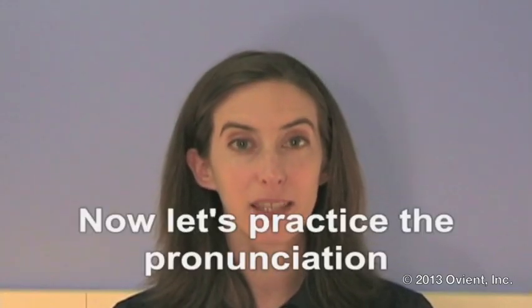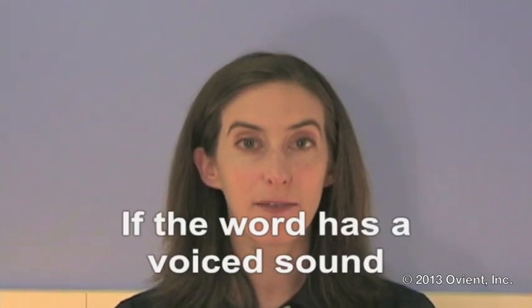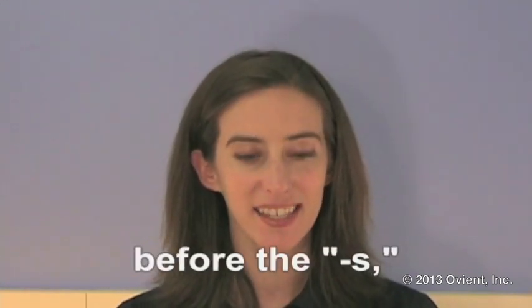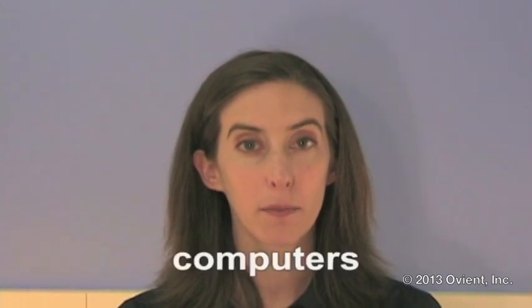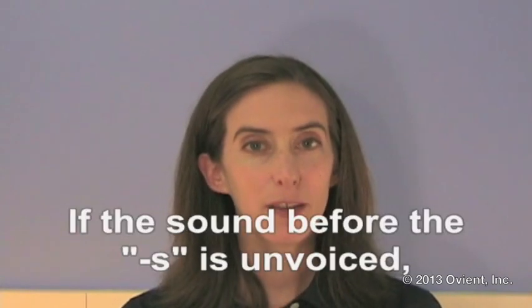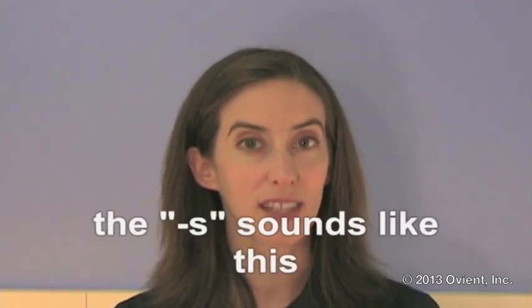Now let's practice the pronunciation of words that end with an S. If the word has a voiced sound before the S, then the S sounds like a Z, Z sound. Buys, computers. If the sound before the S is unvoiced, the S sounds like this, S. Develops.